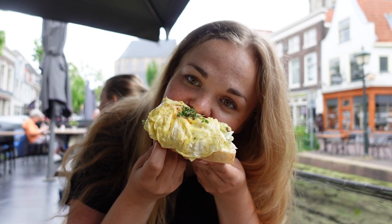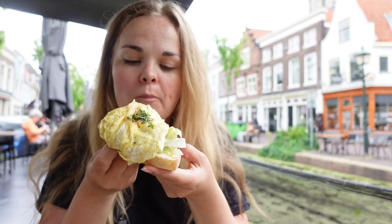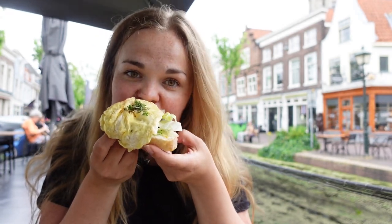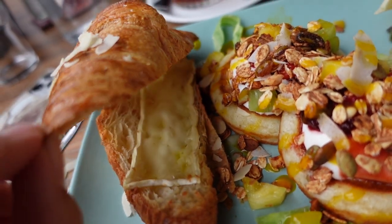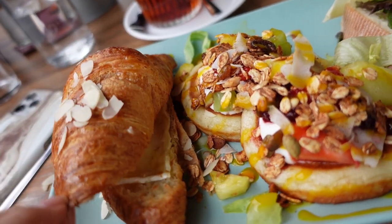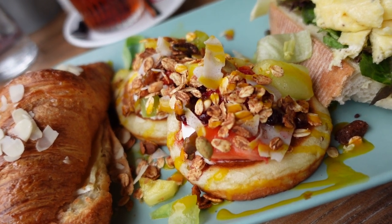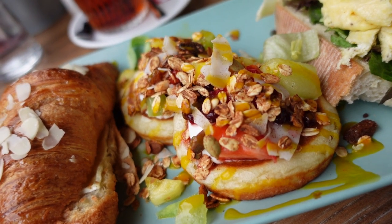I don't think it's gonna work. I'm just gonna do it like this. The croissant that I have is filled with, I think, brie cheese. Looks really, really good. And then my pancakes are topped with fruit and granola.